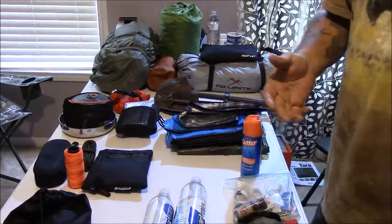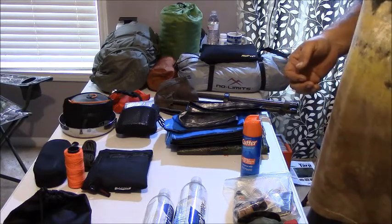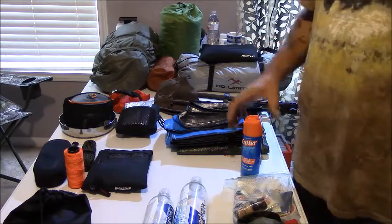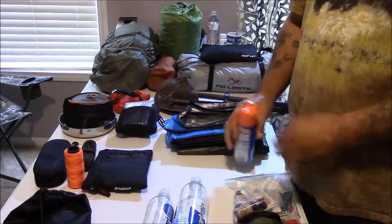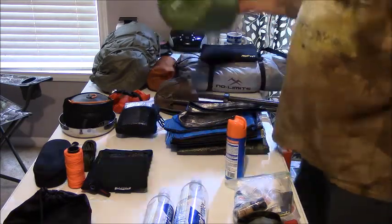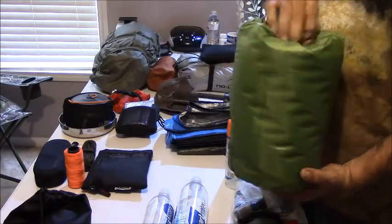I started to talk about the sleeping pad, the Thermarest one, the foam one. It's fine. It's better than sleeping on the ground. A lot of people love it, and there's a lot of good things to be said for it. But it is not nearly as comfortable as a self-inflating Thermarest. So I have one of those.